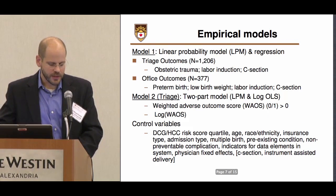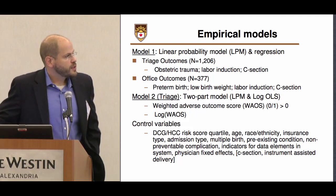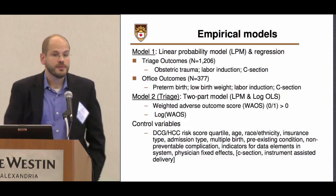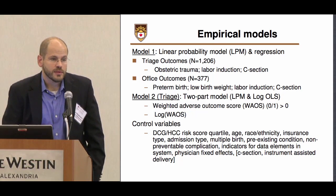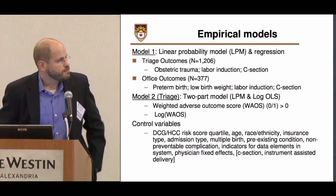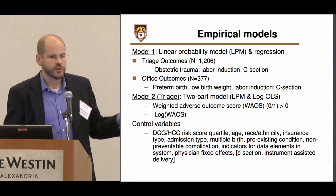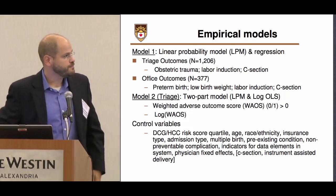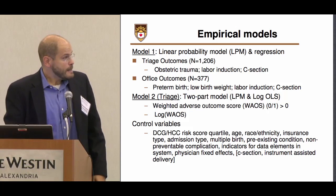Okay, so how do we measure the impact of the changes in information on outcomes? Well, most of our outcomes are discrete, so for the triage models, we focused on birth outcomes. We look at obstetric trauma, and we also looked at an index of adverse outcomes. It's a weighted score developed by OBGYN physicians, and it's a continuous measure. So we modeled it using a 2-part model of whether the score was greater than 0, and then the log of the score. But we never put the 2 parts together. We just look at them separately. We use linear probability models that include physician fixed effects.